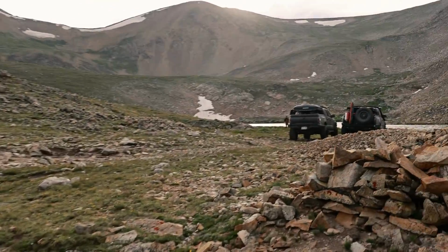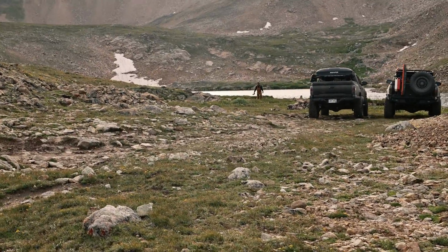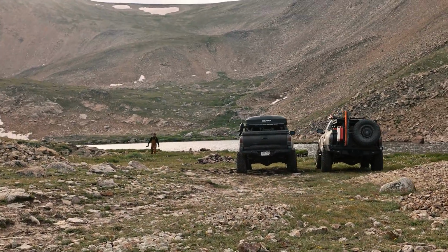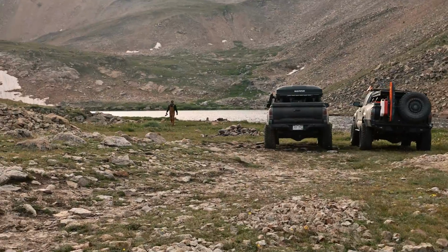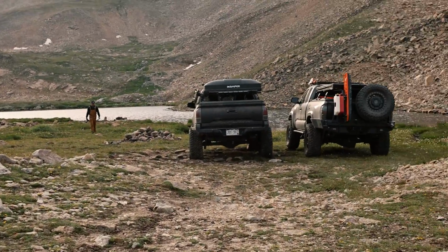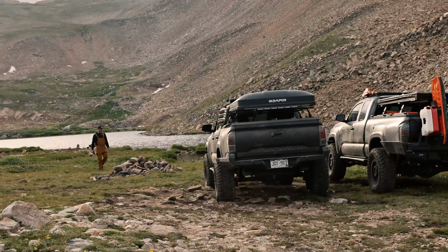And a bunch of these little alpine lakes. I'd call them ponds probably, but I think some of them were named, and they're named lakes. So I want to bring Ashley up here sometime to do some paddleboarding on some of these alpine lakes because I think she'd really enjoy that.